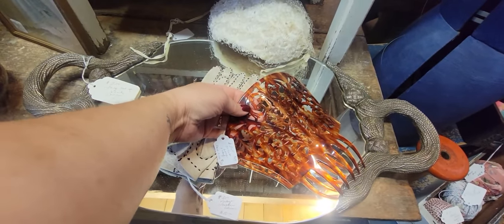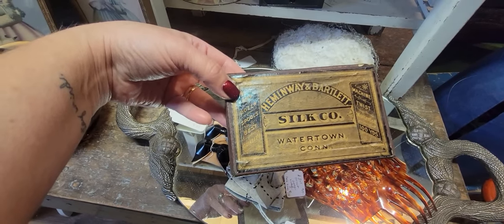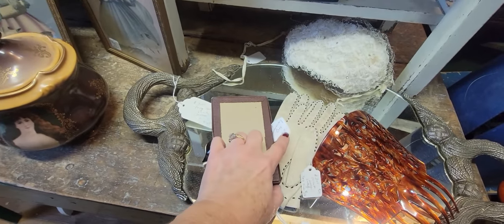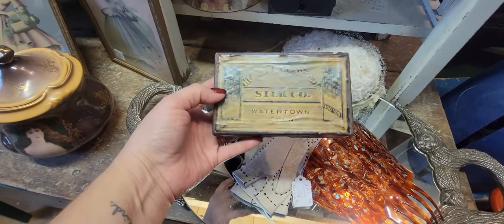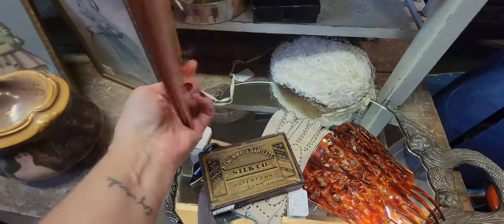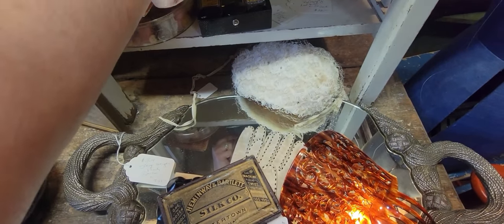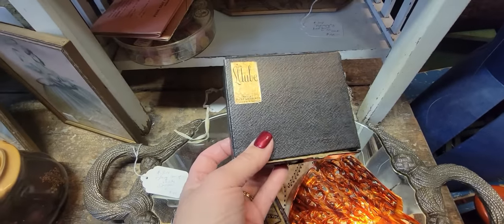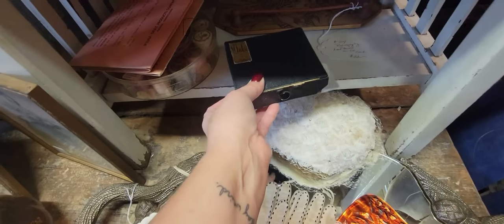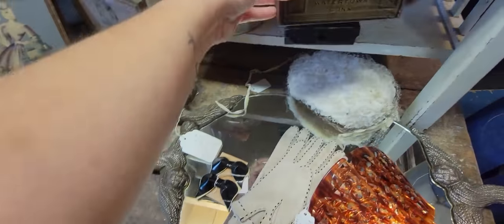Pretty neat. Oh my, look at this big hair clip. That's $24. Silk Company, Watertown, Connecticut. One dozen spools. It's a spool box. It's $8. I think that's really cool. I just love stuff like this, packaging. There's some threads right there. I think this is a little inkwell. These inkwells. Face powder. But I really like that. I'm going to think about that.